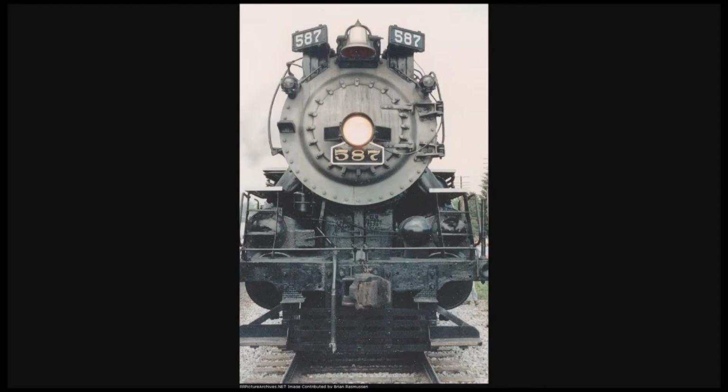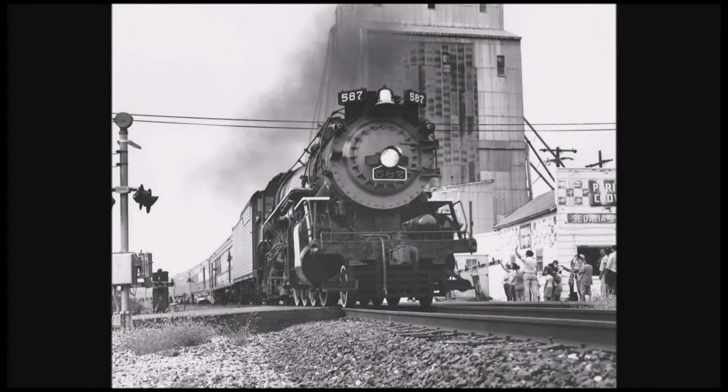Number 5. Nickel Plate Road number 587. This USRA Light Mikado was originally built for the Lake Erie and Western Railroad as number 5541.